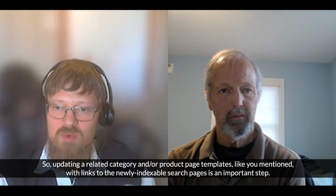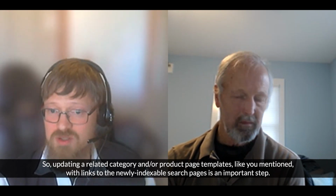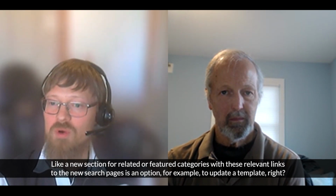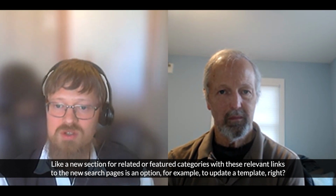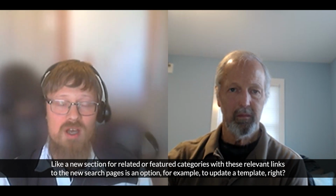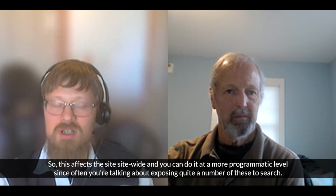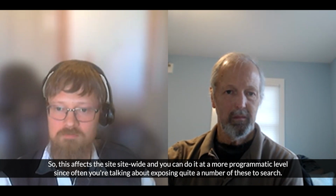So updating related category and/or product page templates, like you mentioned, with links to the newly indexable search pages is an important step. Like a new section for related or featured categories with these relevant links to the new search pages is an option. For example, to update a template, right? So this affects the site wide, and you can do it at a more programmatic level, since often you're talking about exposing quite a number of these to search.